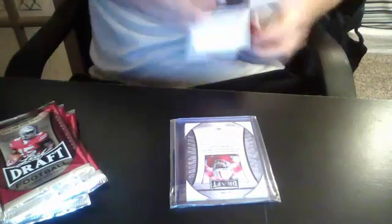Here's all your packs. I'm assuming the auto pack, yep, is packaged separate on the side. Saw somebody from Ohio State. I just got really excited. It's not Ezekiel Elliott. Okay, so I'm going to take the top 5. 1, 2, 3, 4, 5. Put them down. Those will be opened later at the end. Okay, 2 auto pack.